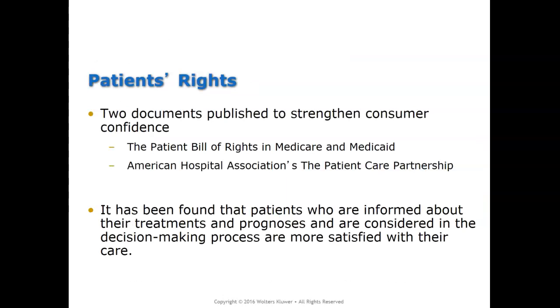All right, so patients' rights. There are 2 documents published to strengthen consumer confidence. The first one is the Patient Bill of Rights in Medicare and Medicaid, and then there's the American Hospital Association's Patient Care Partnership. It's been found that patients who are informed about their treatments and prognosis and are considered in the decision-making process are more satisfied with their care.